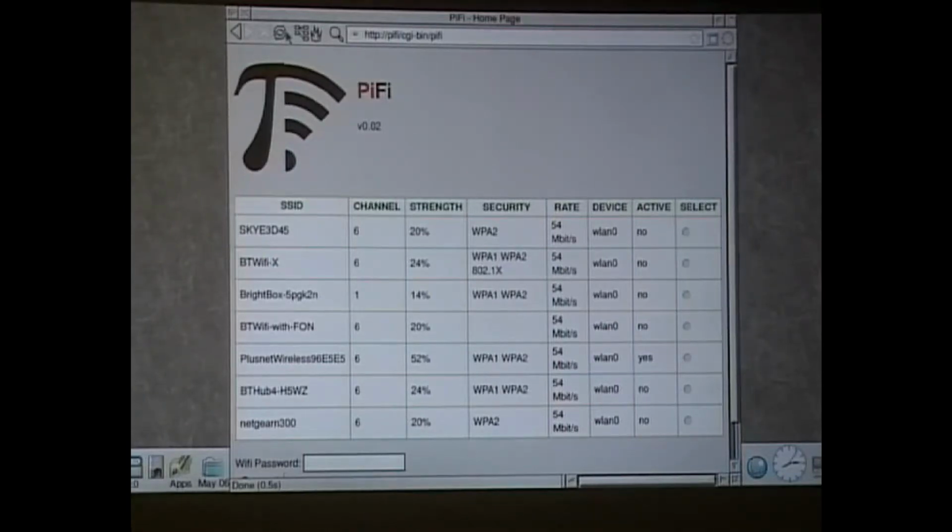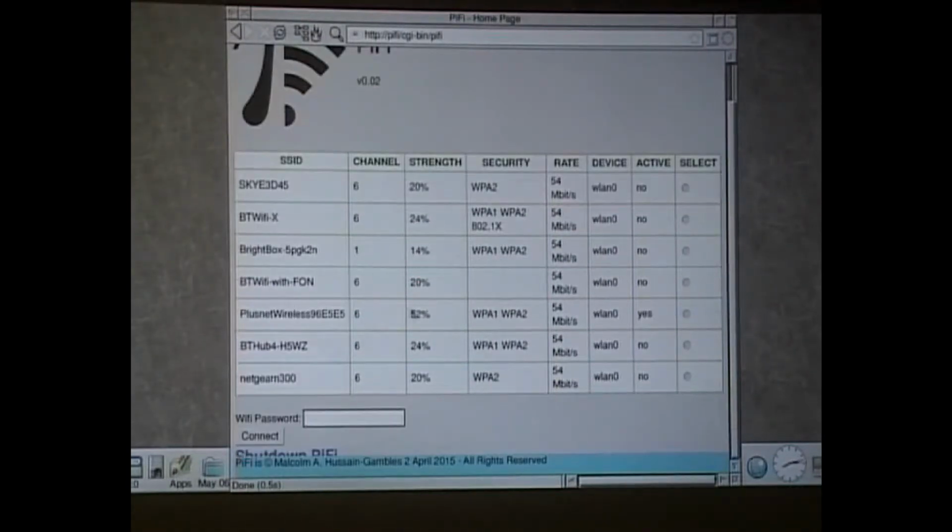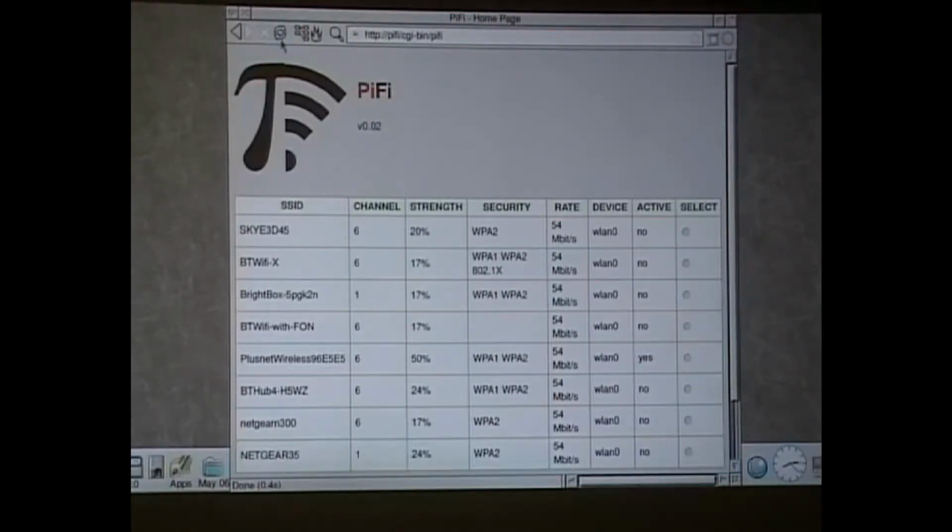Your screen's not scrolled down, is there something lower down? No, that's just the connect button. It should come up with device. It should show WLAN 1 when it comes up. Maybe that one didn't. I've got quite a few. So.